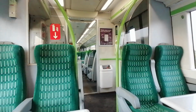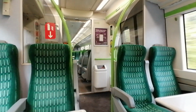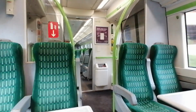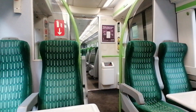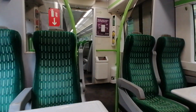And this train journey for this evening is onboard East Midlands Railway 170512. It's a very nice class 170 Turbostar train. It's got a really good interior. It still has the London Midland interior look. Looks really fantastic, in my opinion. Great.